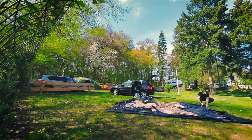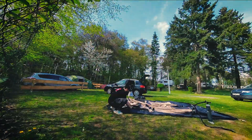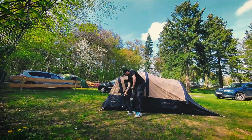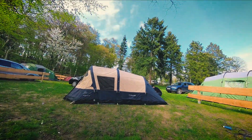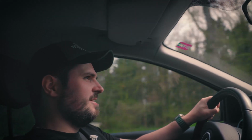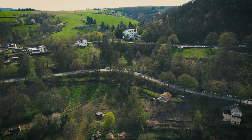Of course, day 1 includes setting up camp and making sure I have a home base for the next few days. I have an inflatable tent, so it's really easy to set up all by myself. Before I got there, I like to stop alongside the road to have an adventure right away on day 1.